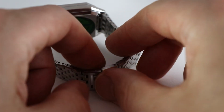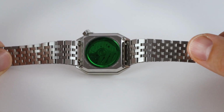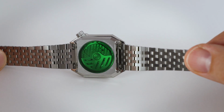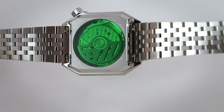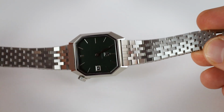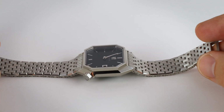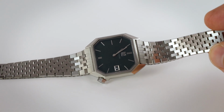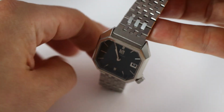And you have a very interesting case back. So let me open the clasp. I really have to train here a bit to open this thing. There you go. And there's now our exhibition case back where you can see the movement. A bit of a custom make on the rotor. Nice green. And the price for this watch now is 1,845 euros. So we're also in the region of expensive watches. But you get a lot for this price.